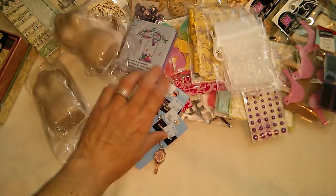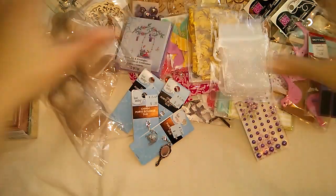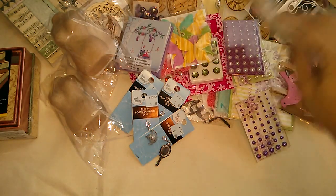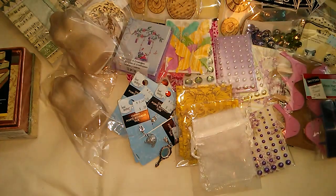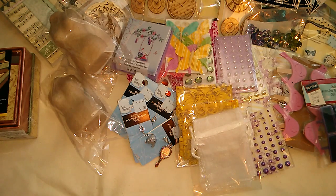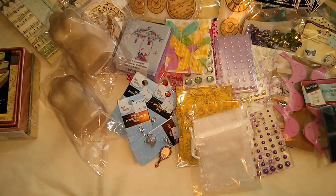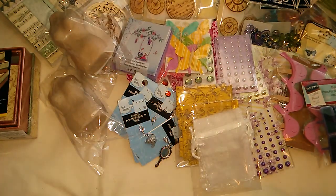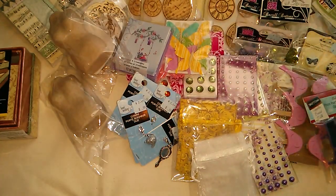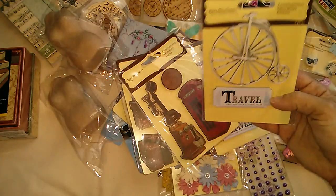So this is my haul. My huge haul, and some of the things, you know, I will share in layouts and stuff. So thanks everybody for watching. I hope you go to Michael's and grab the things. These are really good prices, the Recollections stuff, so go and pick up a few.